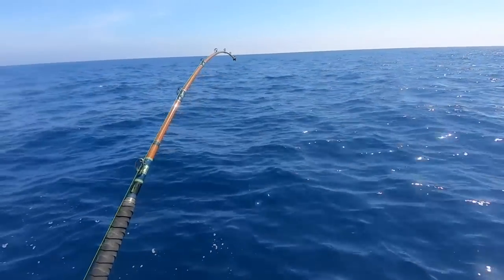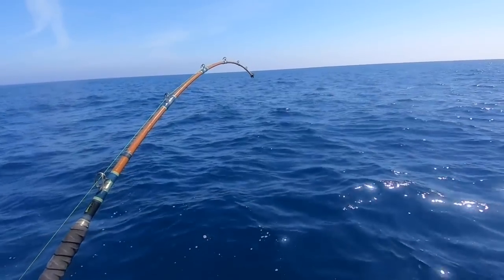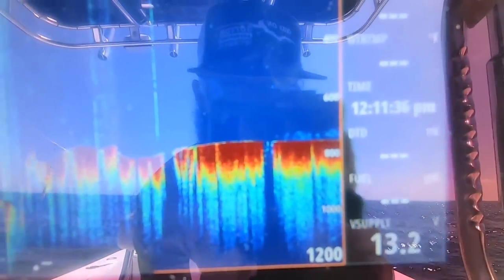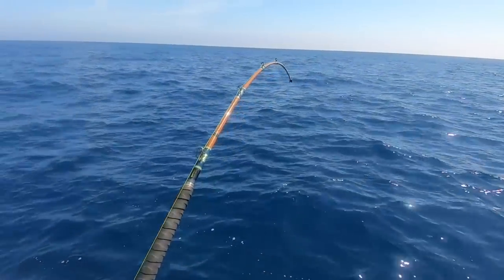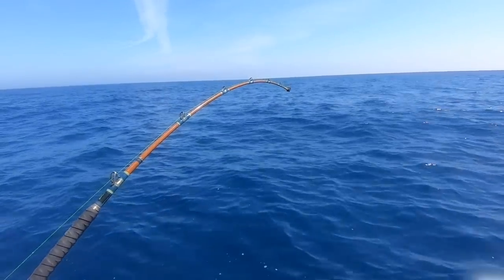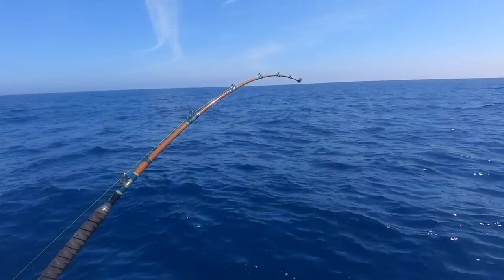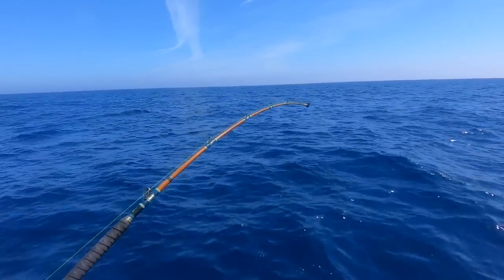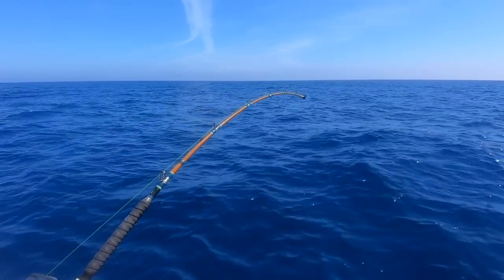So quite honestly, I put the cameras away because I hadn't had a bite in an hour and a half. I found this nice little pinnacle. Got some life there on top of it. You can see, got the bait to drag right across it and I hooked something. Finally, getting bored there. Not acting very big, but there you go. Gonna find out here in a sec.